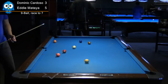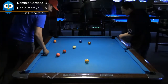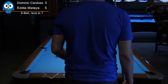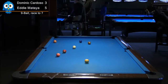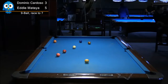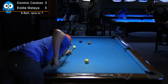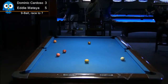So it looks like Dominic can come two rails out of that corner for the three on the side. I think he can avoid the five. You probably have to come short out of that corner and draw it over almost like you're trying to scratch, pulling it over, and then use this right side rail. There, yeah, he hit it perfect. Well done.